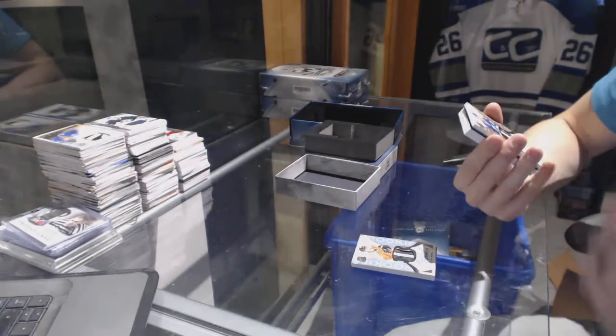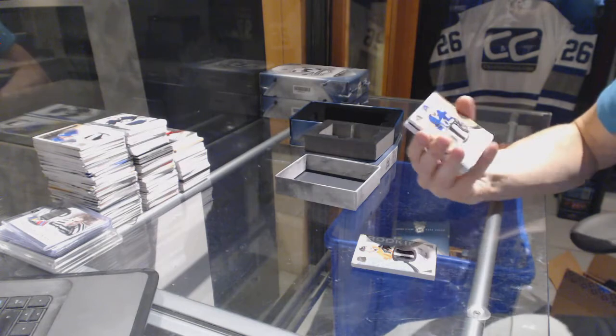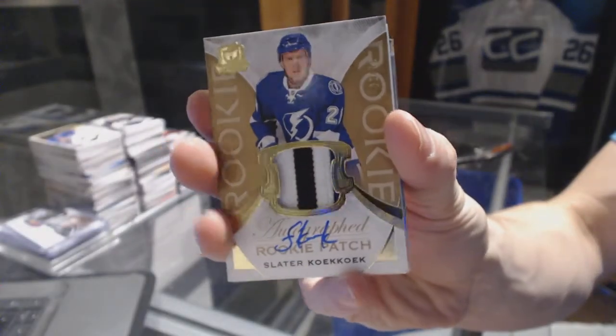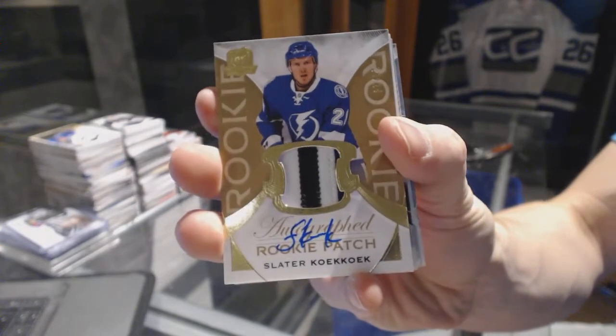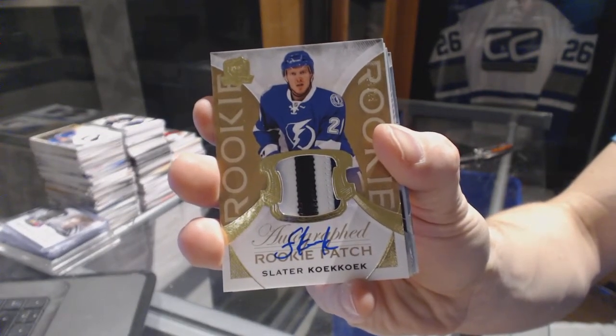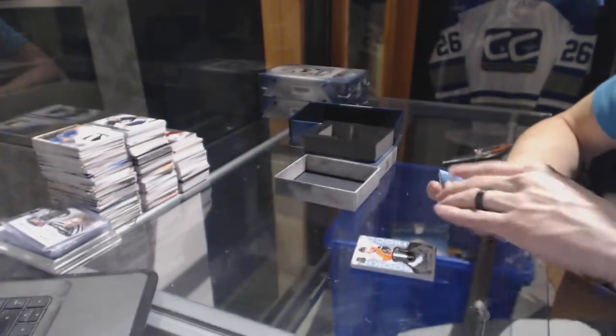We've got a three-color rookie patch auto gold numbered 16 of 24 for the Tampa Bay Lightning, Slater Koekkoek. Rookie patch auto gold out of 24 for the Lightning, Slater Koekkoek.